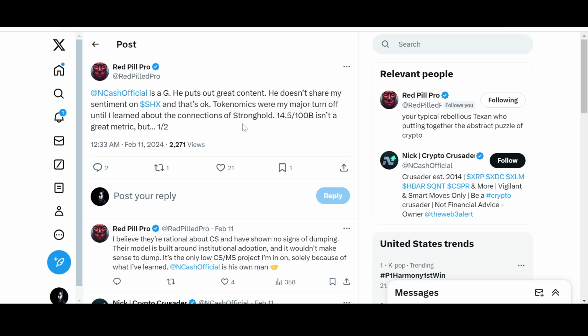Tokenomics were my major turnoff until I learned about the connections of Stronghold. Obviously, guys, Stronghold has connections with the likes of IBM, Visa. We've talked about it, and there is a rabbit hole down there where people are basically now connecting the dots and making further connections, guys. The connections that are apparent are significant: Ripple, Stellar, IBM, Visa, Nacha. So a lot of connections out there.